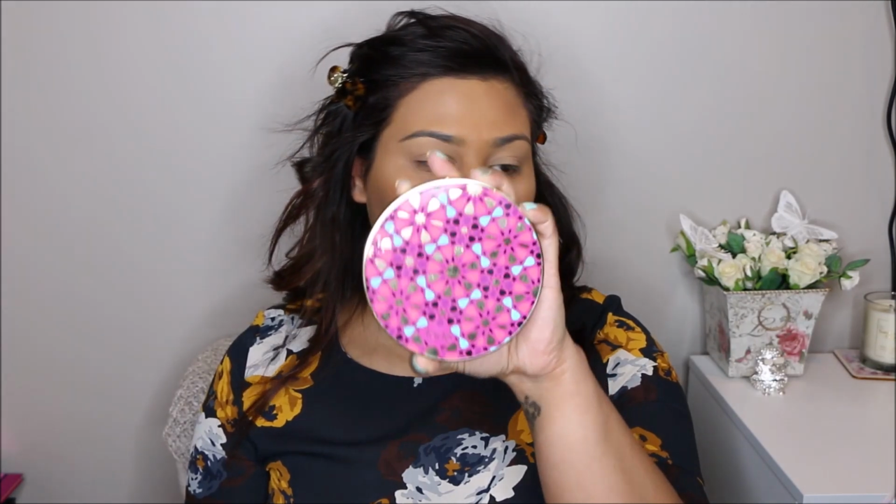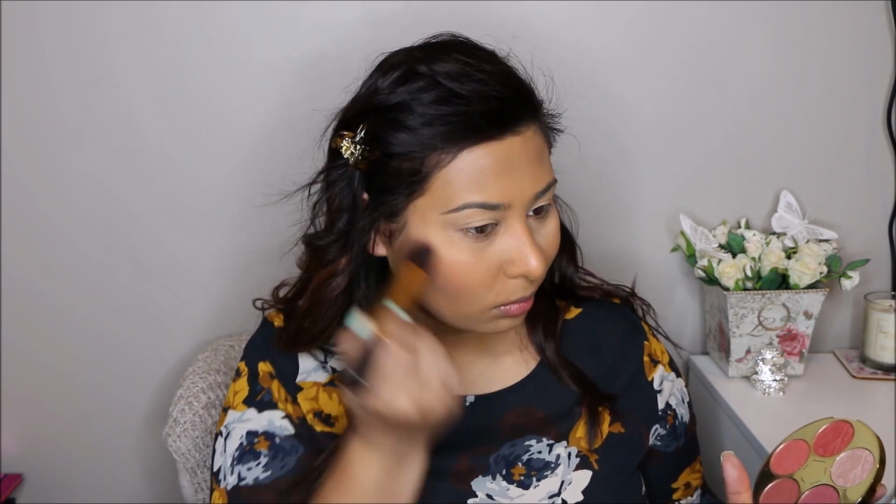For my blush, I'm going to go in with my Tarte palette. And I want a very natural sort of glow, so I want to use this color right here. This is called Angelic. I don't know if you've noticed, I've actually concentrated on more blush than contour because it's a daytime look. I want like a rosy glow, more like a natural sort of look. So I'm really concentrating on my blush more than contour. Usually if it's nighttime, I will concentrate on my contour more than blush. So daytime, I'm doing the other way around.